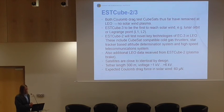So then the role of ESTCube-2 is to be sort of a pretest mission for ESTCube-3, so it would still go to the lower orbit to test some of the key technologies of ESTCube-3, especially the cold gas thrusters, which are needed for the spin. And also, any mission with tether payloads at the moment, also the lower orbit is valuable. We need all data which we can get, so it also serves as kind of a redundancy for that purpose.